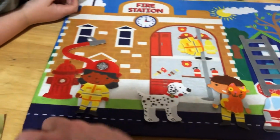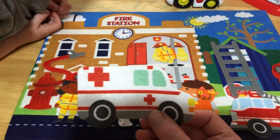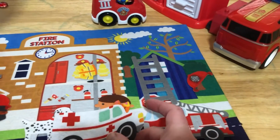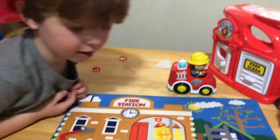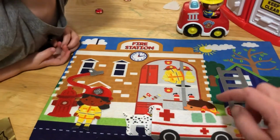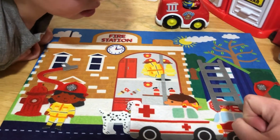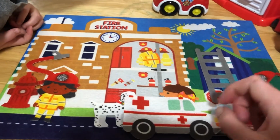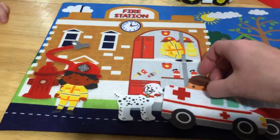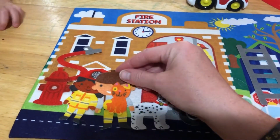Then we have, oh wait, there's another very important truck. The ambulance. Wee-oo, wee-oo, wee-oo. Do you remember what the ambulance does, buddy? Yeah, the back of it opens and closes. There's paramedics that work in there. Paramedics are kind of like doctors on the go. They drive up in their cool little ambulance here. They open the back. The paramedics hop out, see if anybody's hurt.